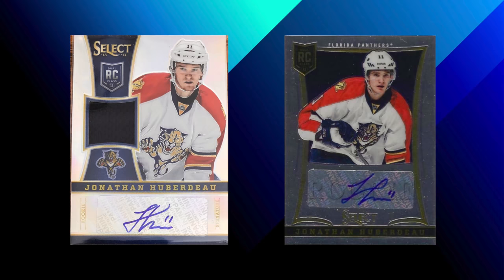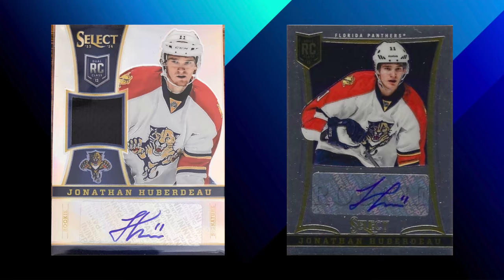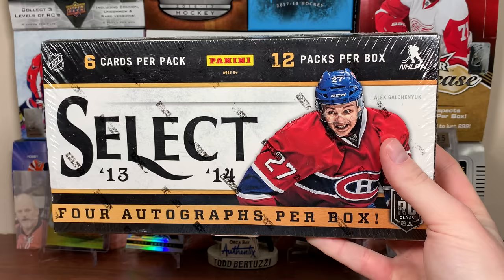There's 2 different rookies: your rookie autos, and then your rookie jersey autos. The target for me is Nathan MacKinnon. Hubert is another good one. 13-14 is exceptionally hit or miss. I believe this is the first product to have rookie jersey autos of the 13-14 crop as well.